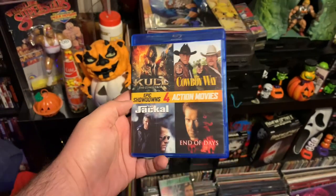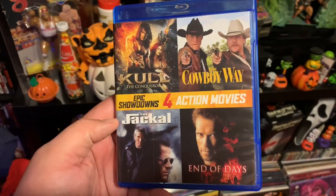The Jackal I have not seen in many, many years. I don't know if I've ever seen Cole the Conqueror because I'm allergic to Kevin Sorbo. So, yeah, Amazon has this one for $12.99. Two movies a piece on Blu-ray. These actually looked really good. Now, I'm not a video quality snob like some people, but I thought that these looked really good.